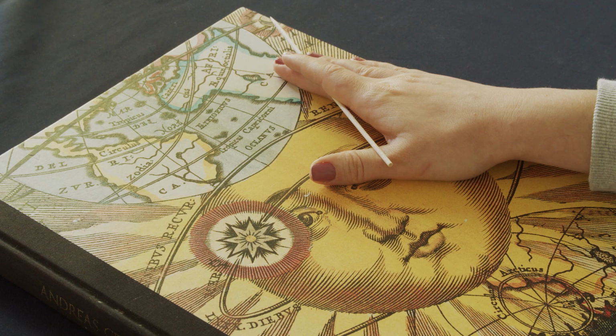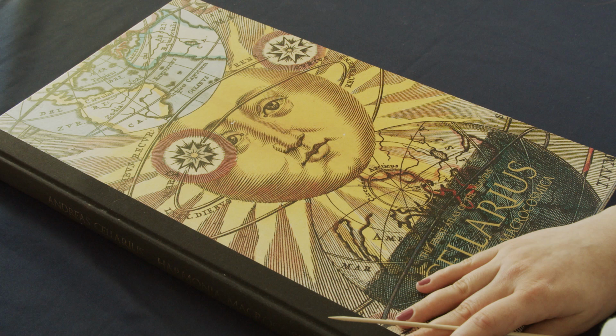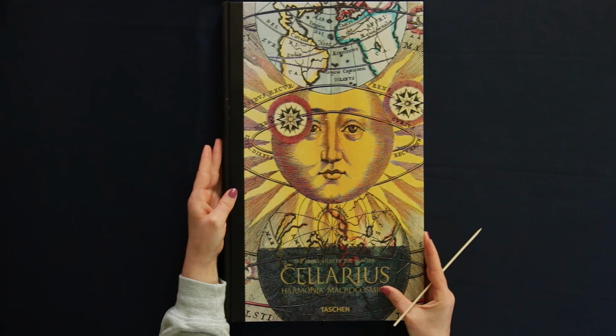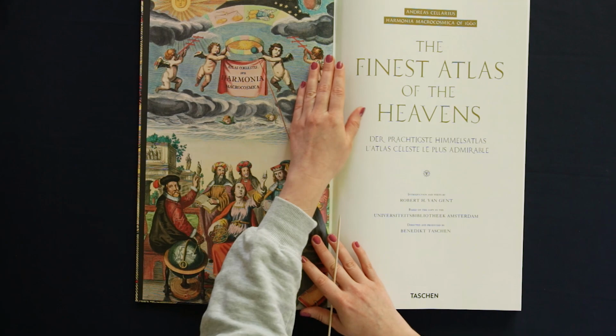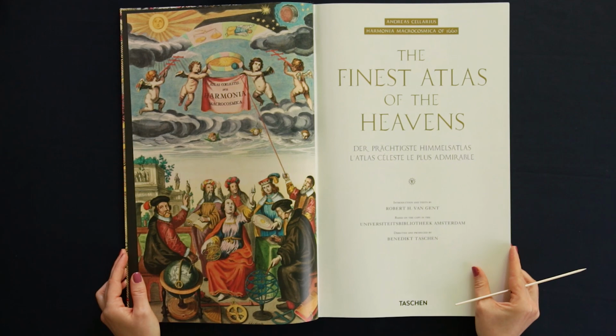So he imagined that it'd be quite nice to create a multi-volume atlas that depicts both ancient and modern geography, the seas, the sky, the different cities. And I don't think it happened during his lifetime, but the idea was picked up by Johannes Jansonius, and the Harmonia Macrocosmica is part of that idea. It was the 6th volume in the project.